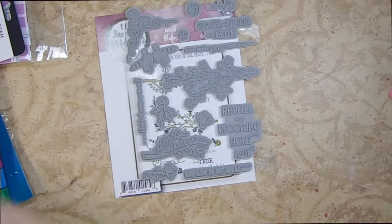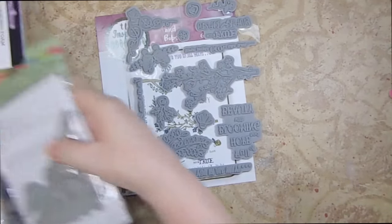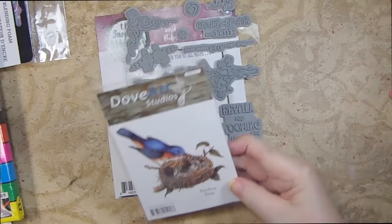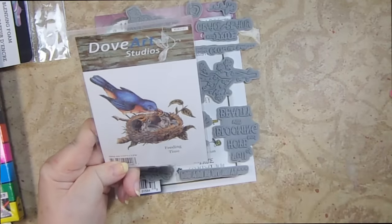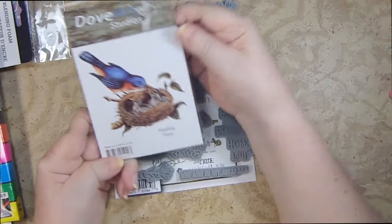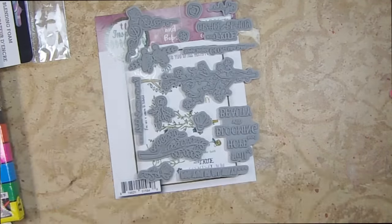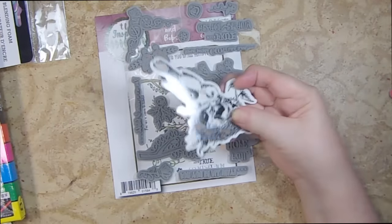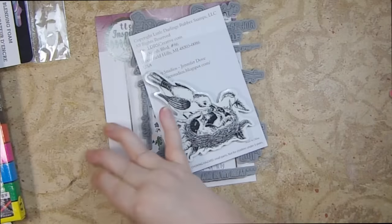Then from the same purchase, I've got to dig them out of here because I pushed everything together and then remembered I had to show them. This is from LDRS. It's called Dove Art Studios, and the number on this one is DAS 101. It's called Feeding Time. Let's rip it out so you can get a better glimpse of it. And again, they have that same kind of really nice vivid image on the back side, and I really enjoy those, so that's a plus.